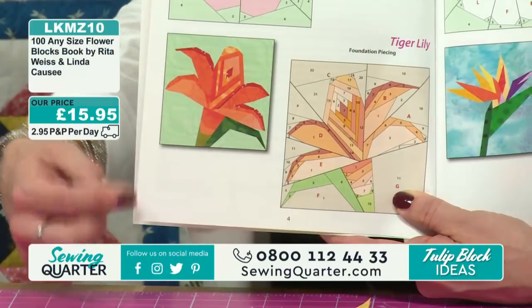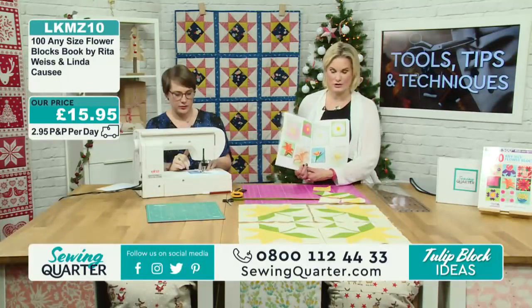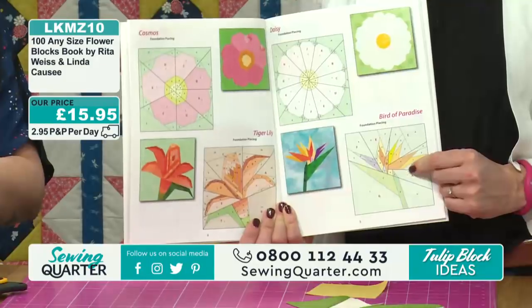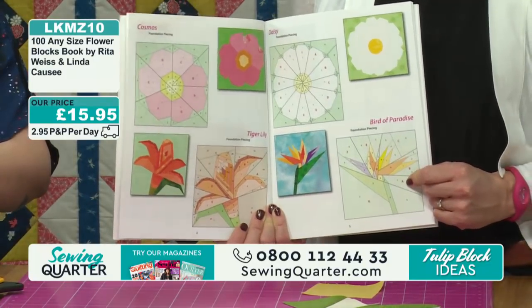Yeah. There would be another way of doing that, but look at the finished effect. But then also, look at this one. This is another of those flowers that's really expensive in the florist and I really love, and I don't know what it's called. Oh, Bird of Paradise, there you go. You know now. I know now.